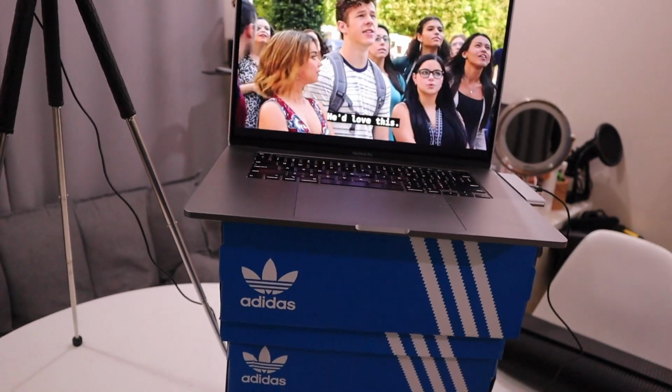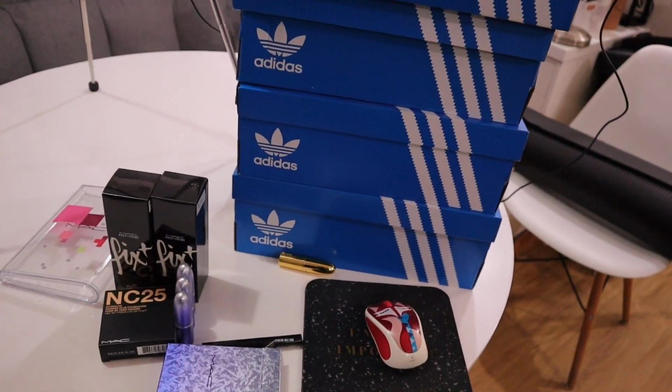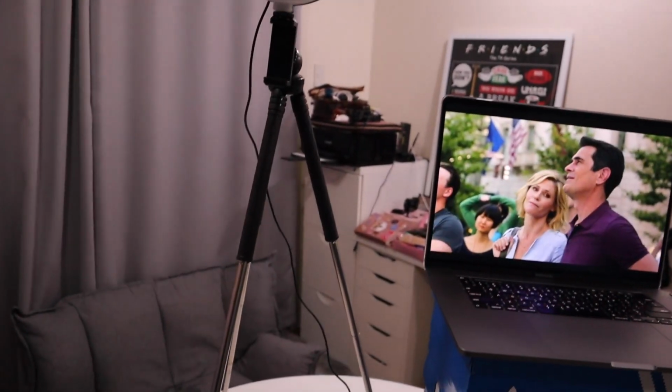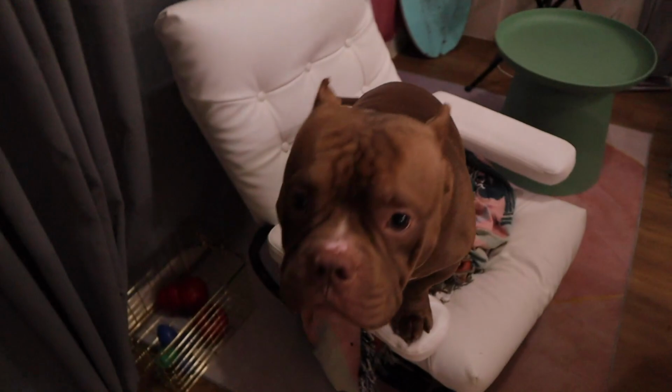This is my setup right now. So I have a bunch of shoe boxes. It really works because I want to film this live standing up. Mas komportable akong standing up. Hey, Bobo! What's up, what's up, what's up?